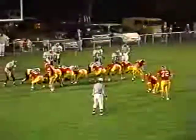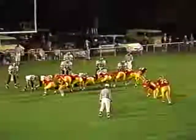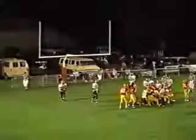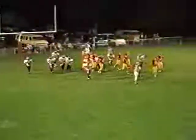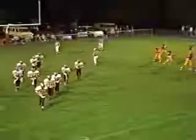Well, the Trojans line up for the extra point. Jesse Donahue to kick. Gets it down, up, and no good. Off to the left. 6-0 the score here as the Charleston Trojans open things up here in the first quarter.